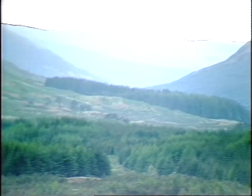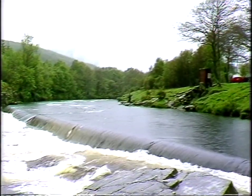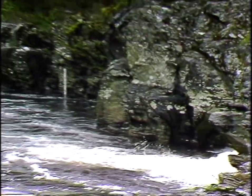To the west lies Glen Orchy. Even in the rain, this is a popular venue for trout fishing. Then the waterfalls of Eas a' Ghaill are at their most impressive.